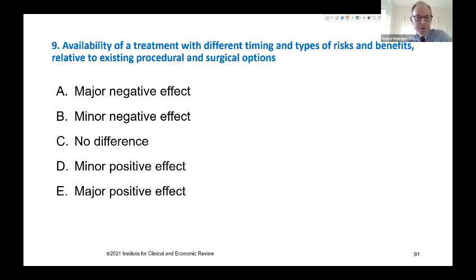So here we're talking about Mavacamten versus procedural and surgical options. I honestly don't think you guys need to hear more about the fact that surgery is a one-time thing and it has certain risks and benefits, and Mavacamten is a chronic treatment and it has certain known short-term risks and benefits and perceived or projected longer-term outcomes. So I'm going to see if anybody has a burning desire to make a comment on this one, but I think you can see why it was included in this set of questions. All right, let's go ahead and vote.